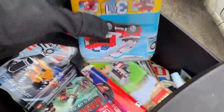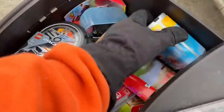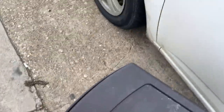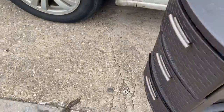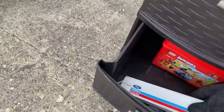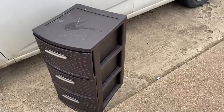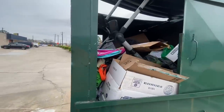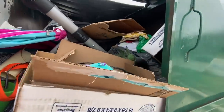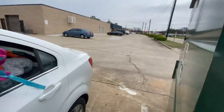So toys are always just donated for me. I don't like to worry about selling them. And a lot of the times I don't know how to value toys. I mean, I know you can look it up, but it's just easier for me to donate them. Cool. All right. Well, there's that whole thing of toys. Awesome. Okay. This is a thrift store, and there's a lot of stuff in here.